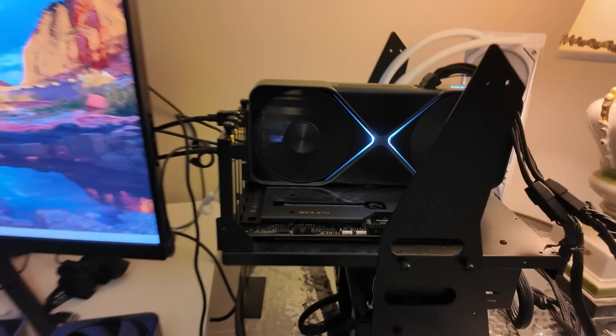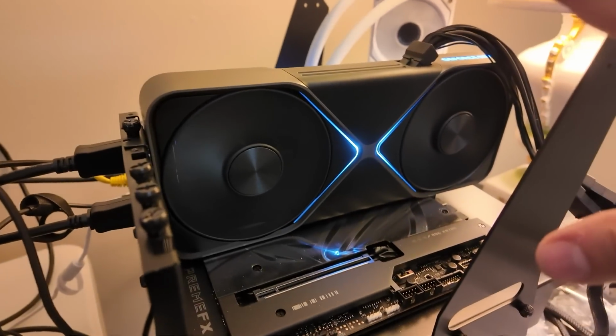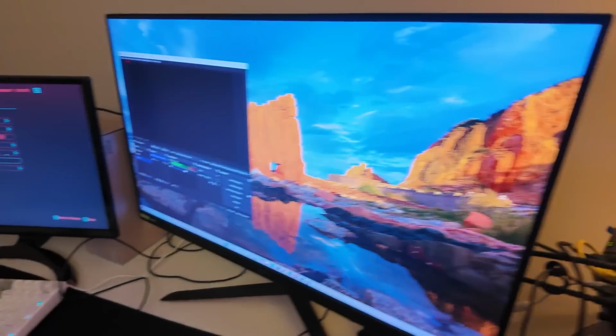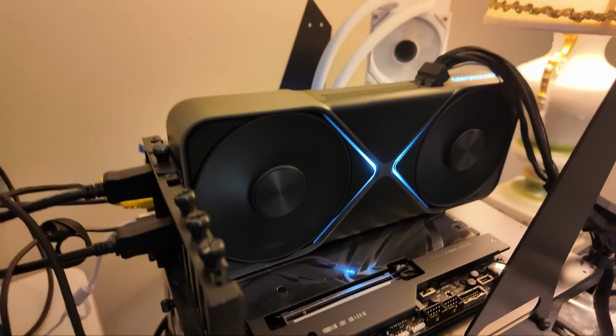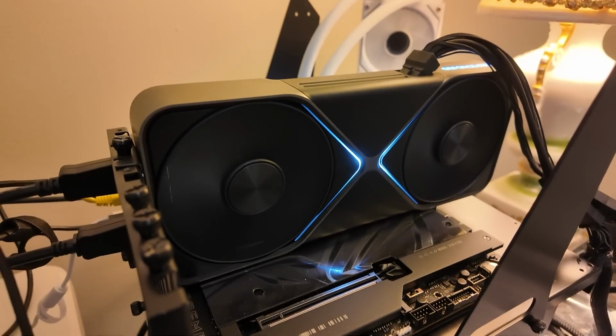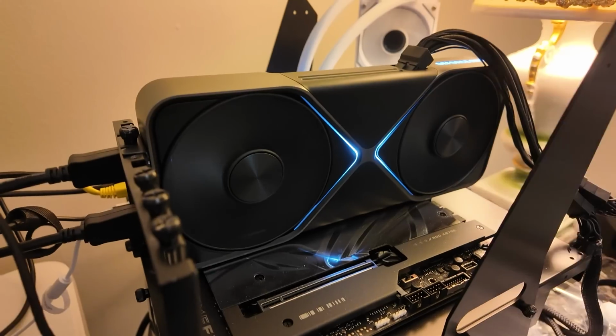So the review embargo for the RTX 5080 lifts at 6 a.m. this morning. Actually, it's past 6 a.m. It's 6:30 right now. I missed it. So my plan was to go live right at 6 a.m. and do a benchmarking stream with the 5080. I thought it was gonna be fun.